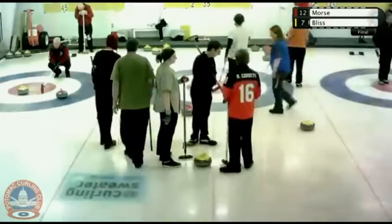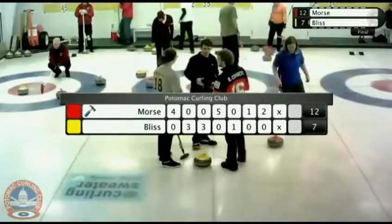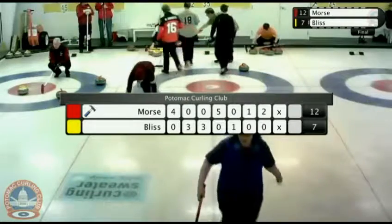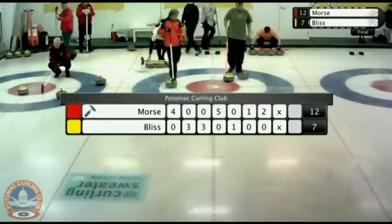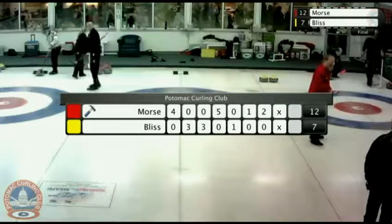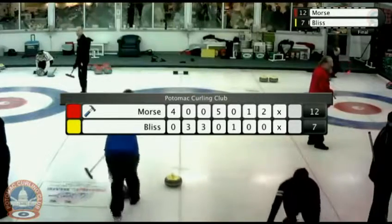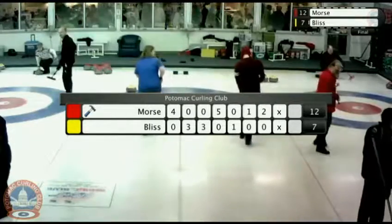And they're shaking. It's the end of this game, with the win for the Morse rink of Kathy Dunn, Joe Tony the Sweater Brockenbach, Brendan Morse, and Carl Anderson, as they scored 2 points in the 7th end, and their opponent decides to shake. Final score is 12 for Red, Morse's team, and 7 for Bliss.